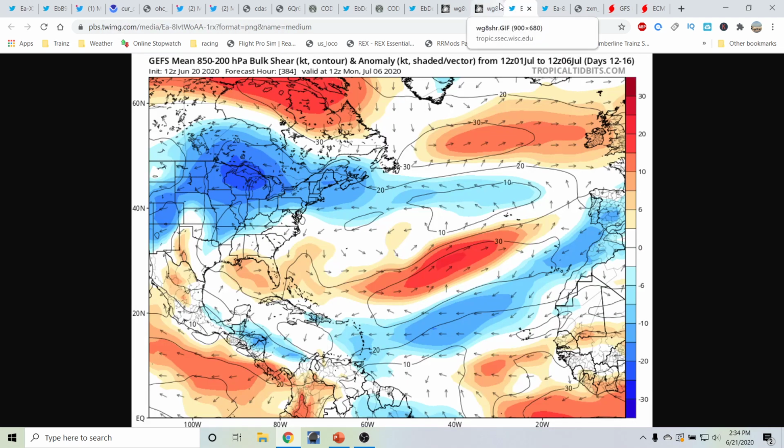Now, taking a look here at the GEFS forecast model. This is basically the GFS and its ensemble guidance from tropicaltidbits.com. This runs out through July 6th, and this is the 12 to 16 day pattern from July 1st to July 6th. Again, this is what we're looking at here.